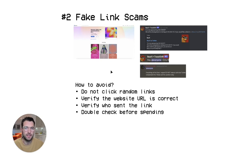Verify who's sending these links. If you're in a community in a Discord, know who should and who shouldn't be sending links. If it's some random account that popped up in the announcements or official links channel dropping links, question that. Don't immediately just accept it. I know FOMO can be real, so just be cautious. Just double check every link, double check everything before spending, and you should be okay.